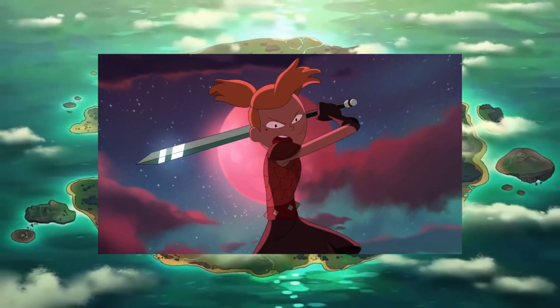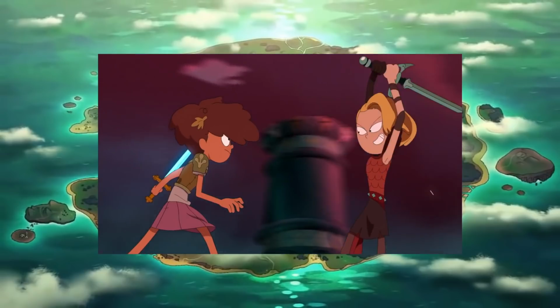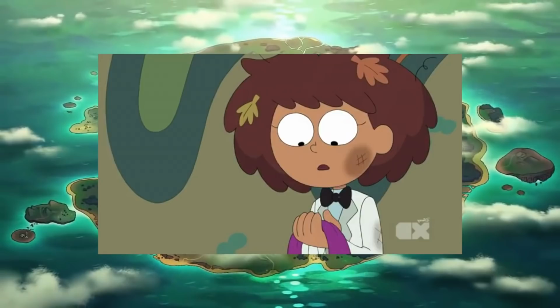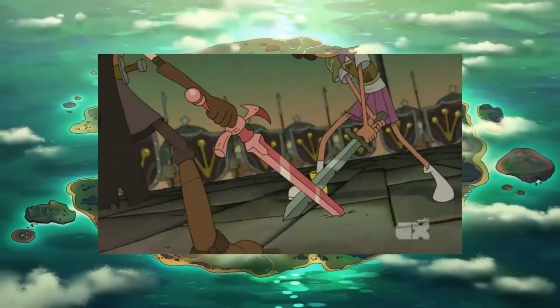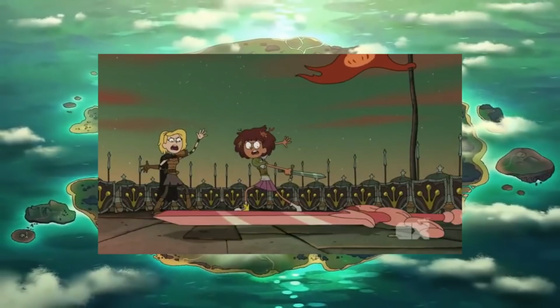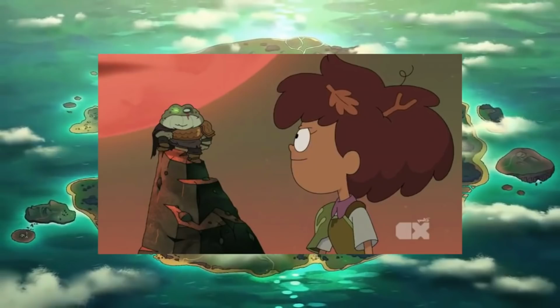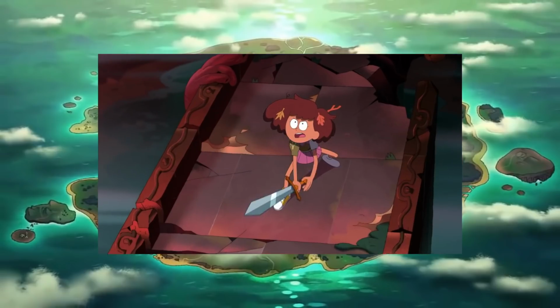Okay, what about the blue sword in the intro? That's gotta be a superpower, right? Well, I see that more as symbolism than an actual ability. From what we've seen of Anne, her main character arc is pretty much concluded. She overcame her main character flaw, rose up to become a brave protector of Wardwood, and even encouraged the frogs to stand up for themselves as well. She truly embodies bravery now more than ever, and the blue glowing sword is meant to reflect that.